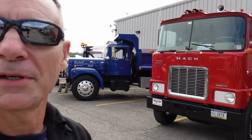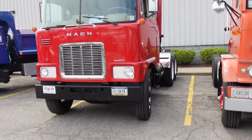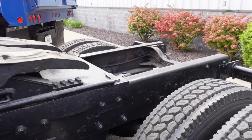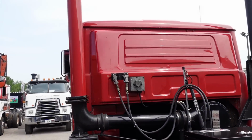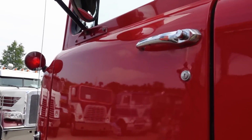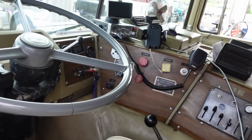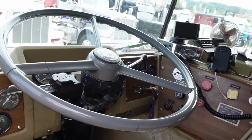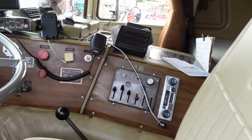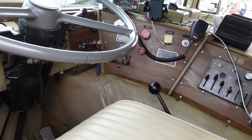Used to be these Max F model Mack trucks were everywhere in the 70s. Beautiful. How could you argue with that interior? These old trucks, man, just killer.